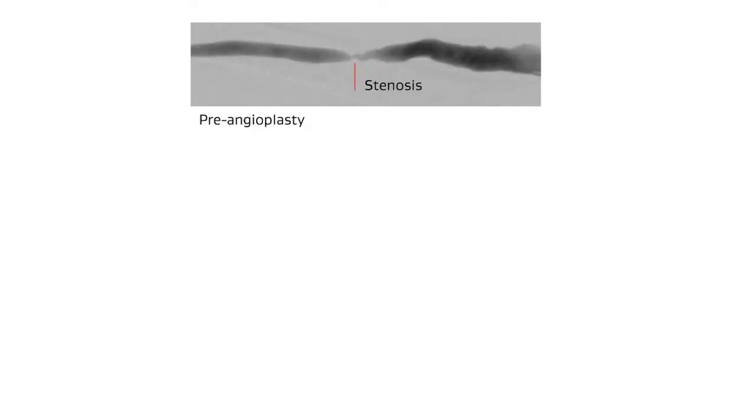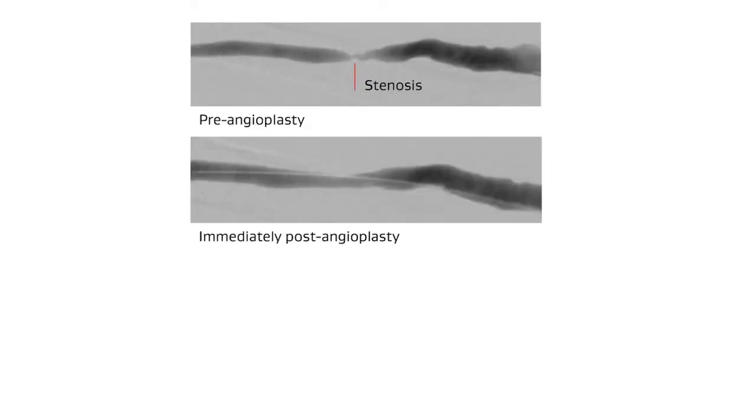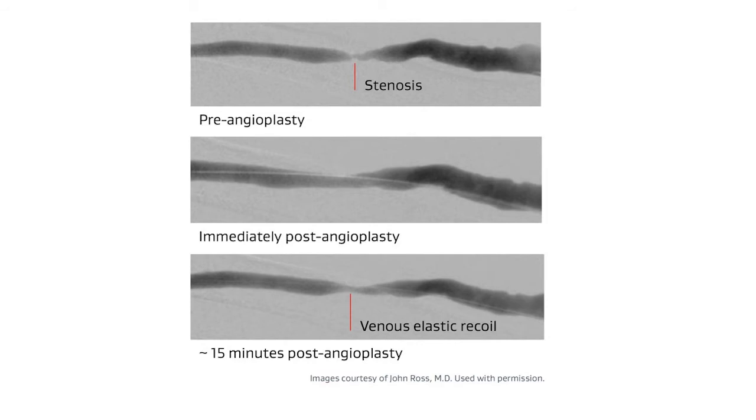We may see an immediate nice result post-angioplasty. However, most of us don't spend much time after the initial angioplasty imaging the patient. Once the angioplasty balloon effaces the lumen to the degree that we want, once that's released, the recoil occurs when the lumen goes back to its stenosed diameter or even smaller. And it's not uncommon that the patient's still on the table at that point for some reason or another.